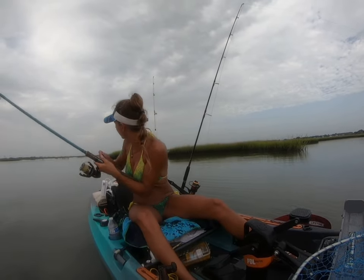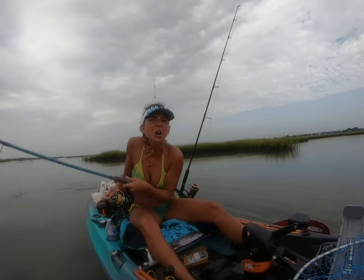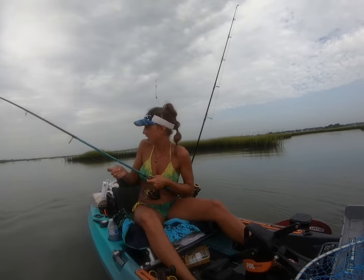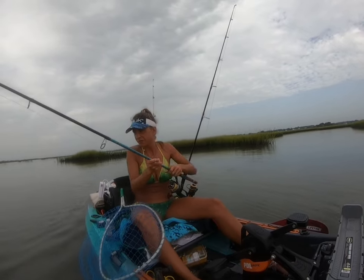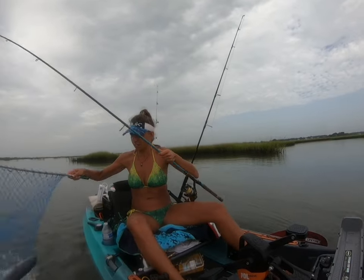I need to get some new gear, y'all. This reel, I really put it through. That is a little drum. That's a little drum. All that fight. My goodness. Come here, little guy. You put up a lot of fight. Come here, little guy.